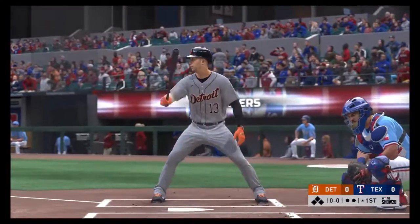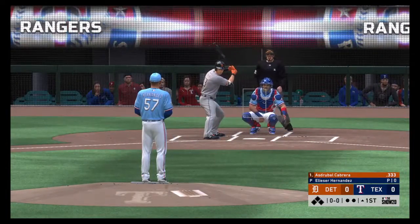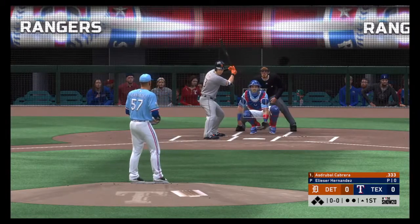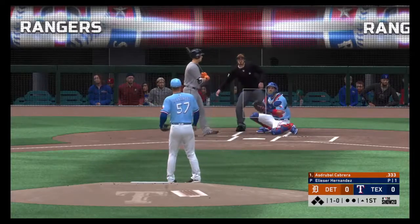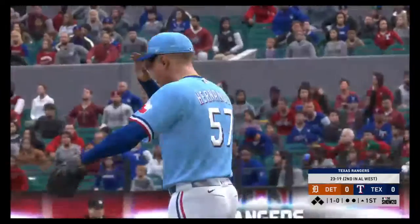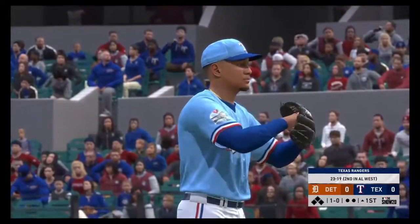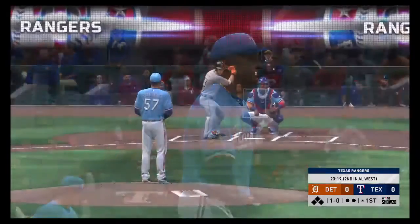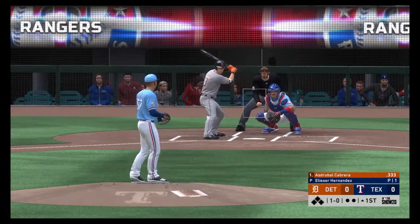Stepping in is Miguel Cabrera. He'll get us started in this one under the lights. The third baseman, number 13. Infield in the overshift here. Now the pitch. And he'll start the inning with a pitch that misses off the plate. It's ball one. First pitch, 7:05. The 1-0 home.